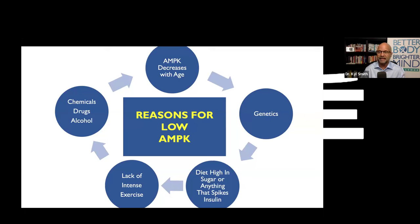So at the end of the day, this was a genetic predisposition to survival. But when it meets our modern era of processed foods, simple carbohydrates, soda pops with 34 grams of sugar, take a look at the bottom right-hand quadrant of your screen. A diet high in sugar or anything that spikes insulin will take out AMPK, and these individuals are more sensitive to that.